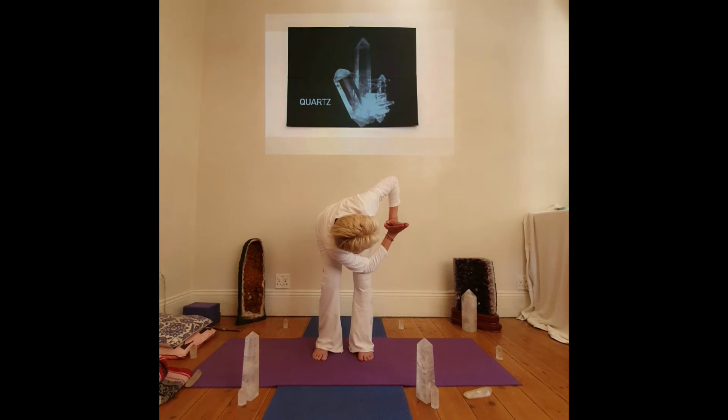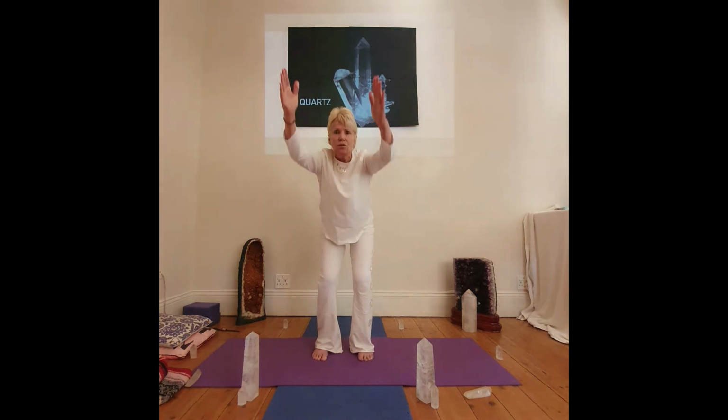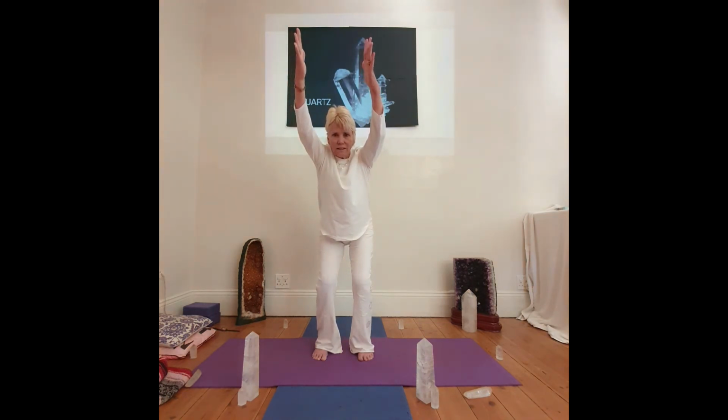Breathe into it and again have a willingness to let the clear quartz draw off from you all negativities. This is its major story. It has this incredible ability to draw off. So it has so many qualities, clear quartz. Breathe. And then slowly release. Come back into your chair pose.